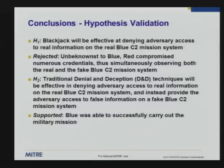Obviously, you probably saw I alluded to some of the issues before I even presented what was happening in the experiment. So the whole notion of you have to know which credentials are compromised, that reverse proxy cannot introduce a discernible delay, etc. So the second hypothesis, we'll hesitate to say that it was accepted, but we'll say that it was supported. It appeared as if traditional D&D techniques really helped.